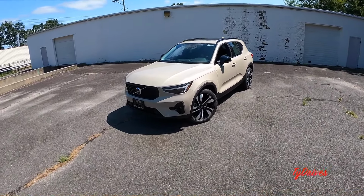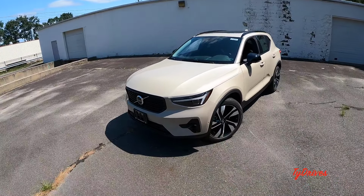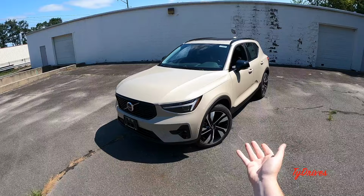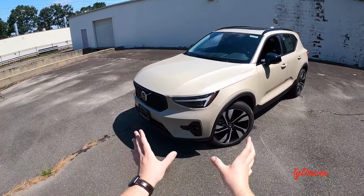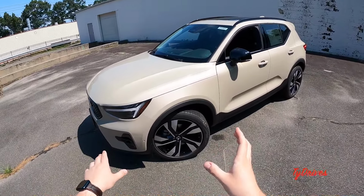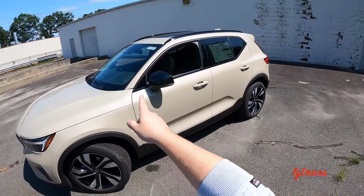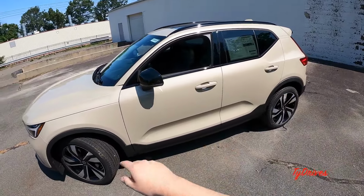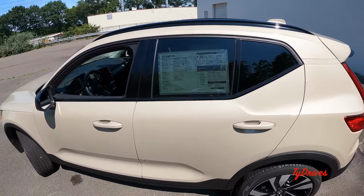Now this is a pretty cool one. We've got sand dune exterior color, which is new for 2025. And I'll give you guys a quick overview before we get it out on the road. But nice styling with this car. It's got the dark theme, which means we have glossy black accents instead of chrome. Optional 20-inch wheels on this car. As you can see, lots of glossy black around the windows, on the roof rails and the mirrors as well.